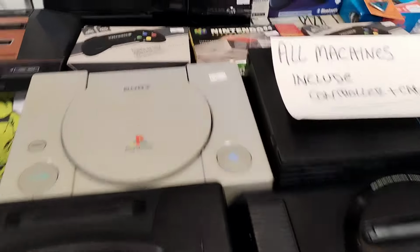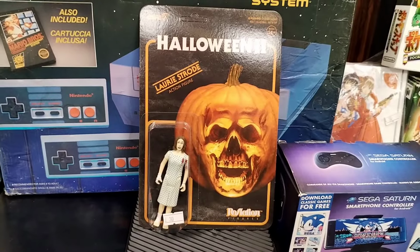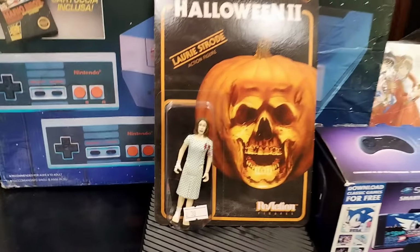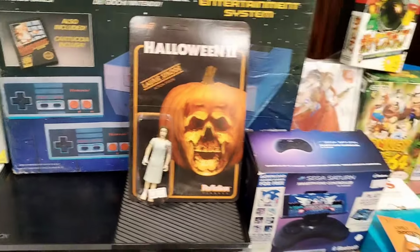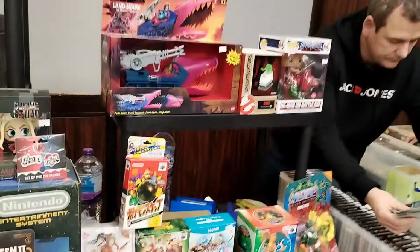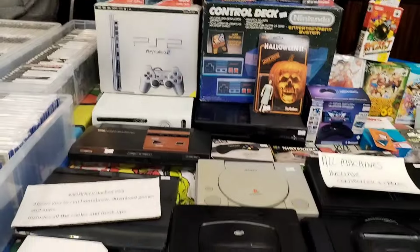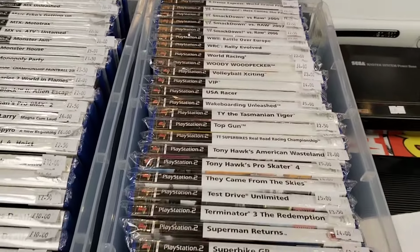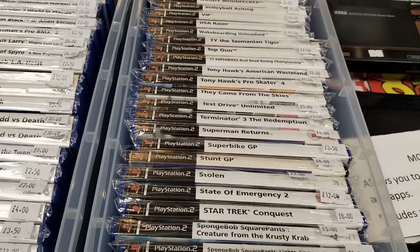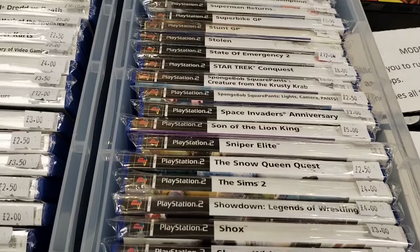Now, one of the things that I really do love about such a games market is you see little strange things like this. A Halloween 2 action figure of Laurie Strode, £28. Now, I was really tempted by this, but I'll be honest with you, the figure inside the box was absolutely terrible. And for that reason, I made, I think, the wise decision not to buy that. I'm normally a sucker for that kind of thing, though. I do love the first two Halloween films, and I was drawn in as soon as I saw that.